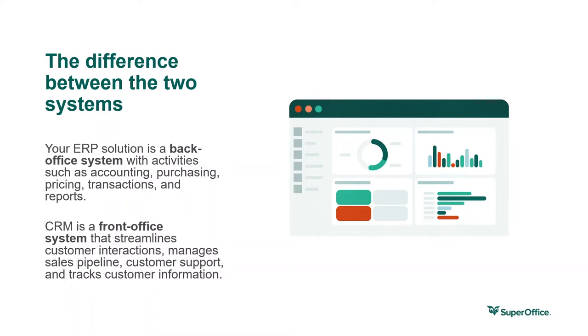Each product works well on its own, but there's a huge potential to increase your ROI when the two get integrated. For example, although you keep most of your customer data in your SuperOffice solution, you might also have some customer data in your ERP system. And this means that people in your company work with two sets of data and need to spend time on updating the same data in both systems. And that isn't very productive.